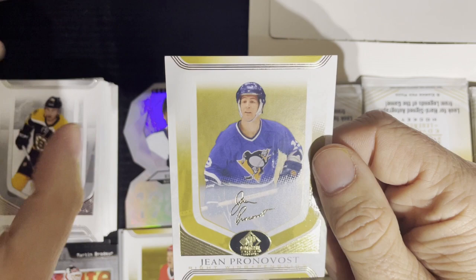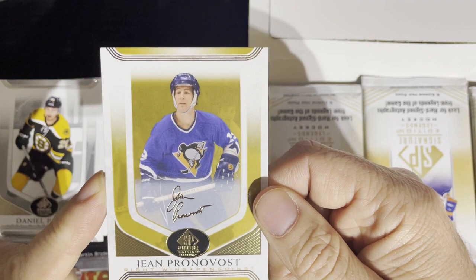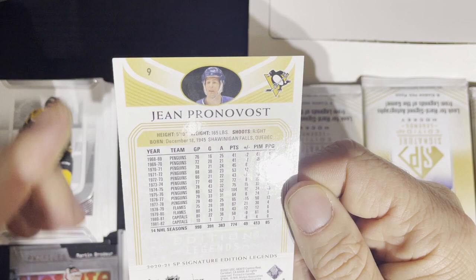Very nice. Another story about him, too. He used to play for the Muskegon Mohawks back in the old IHL days. I got a couple of memorabilia pieces from him. And he scored like 70 goals or something like that back in the IHL days. There are his stats. Yeah, he played for Pittsburgh as well. Very nice card there, gold script of him from the Pittsburgh Penguins.